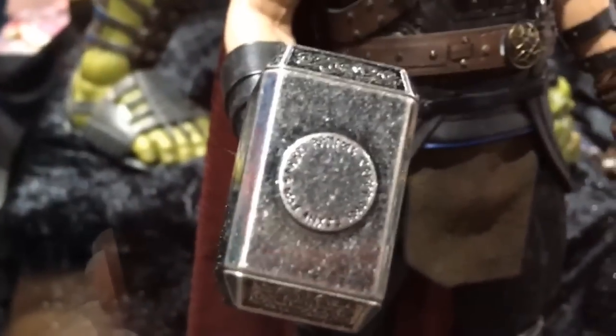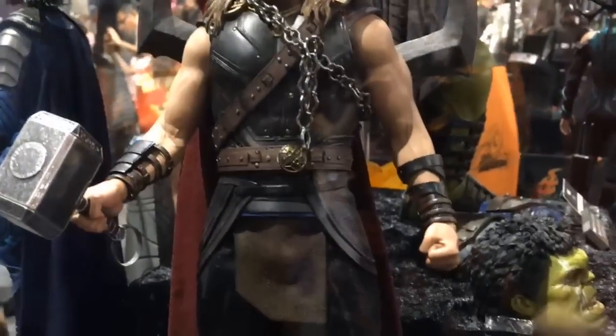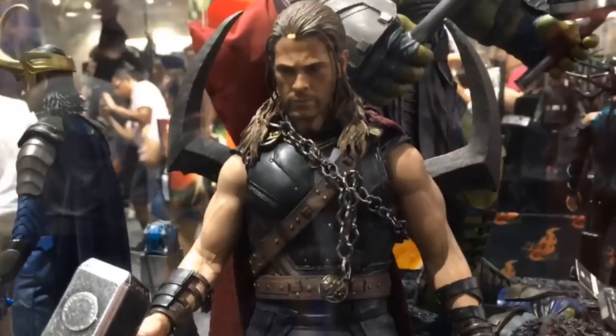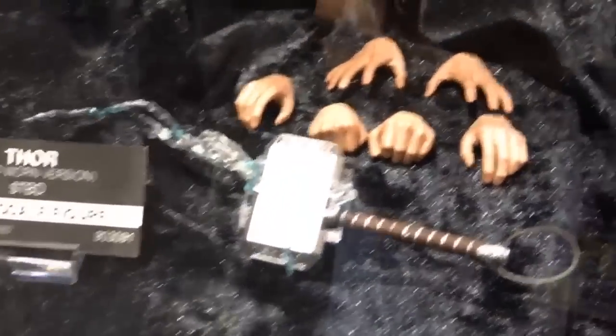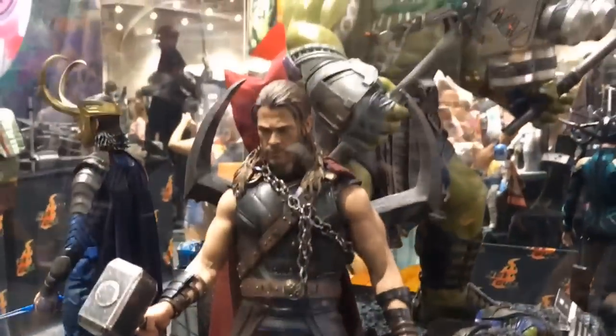Look at the detailing on Mjolnir. There are runes and Celtic knots everywhere. And his armor looks appropriately leathery, which is really cool. Thor's my favorite Avenger, so I'm gonna be getting all the Thors. Thor Ragnarok, Road-Worn Thor. We'll find out what that means soon enough. That sounds pretty cool. And there's Mjolnir with some lightning coming off of it. That's pretty cool.